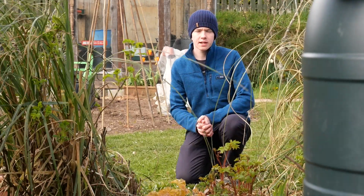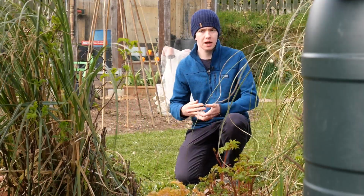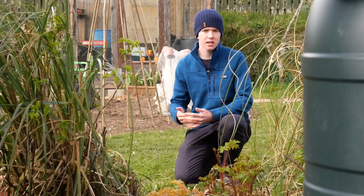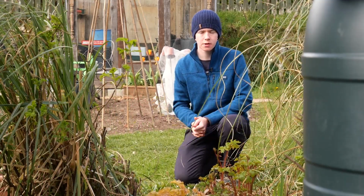What plants do we actually need to protect then? So the ones that we need to protect are not the ones that claim to be hardy, because these can normally withstand temperatures from -5 to -10 in the UK anyway, and many of them even lower than that.